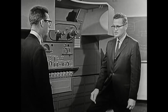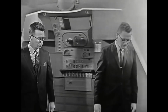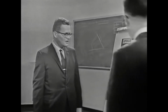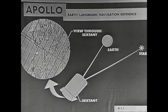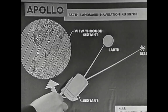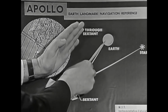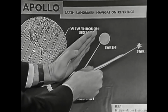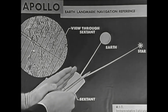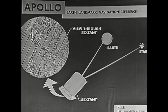The most basic problem is to determine the position at any point in time, and that can be illustrated in these charts. The sextant shown here represents the spacecraft. To determine the position, an angle must be measured between a point on the Earth and a star. And you can see that as you move away from the Earth, this angle would narrow down, thus giving the distance between the Earth and the spacecraft.